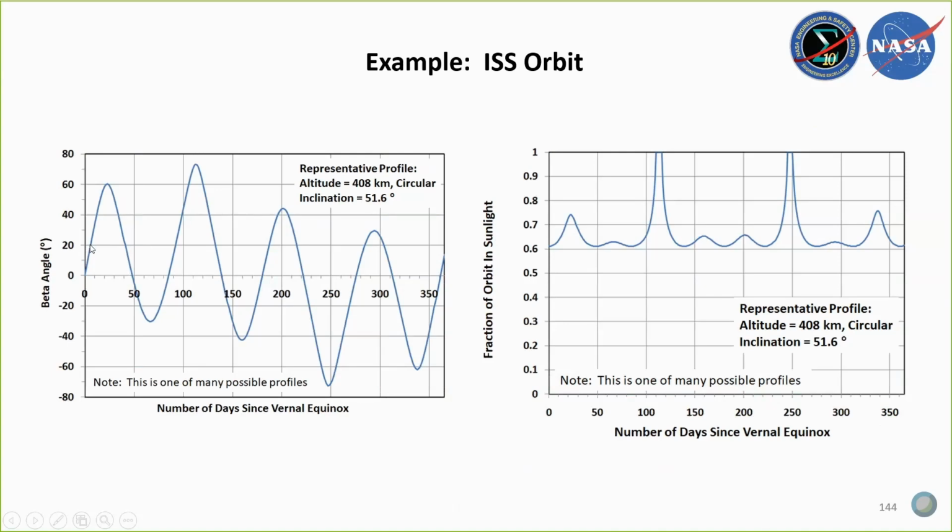Here's the example I was talking about before with the space station orbit. This is the same representative profile that I showed before, but if you want to take a look at the time spent in eclipse, all I did here was calculate the beta angle, and then for the beta angle and the altitude, I calculated the entry and exit angle, and then for a circular orbit, I knew the angular span of the time spent in shadow, and the angular span spent in sunlight, and I looked at that as a fraction of the overall orbit period.